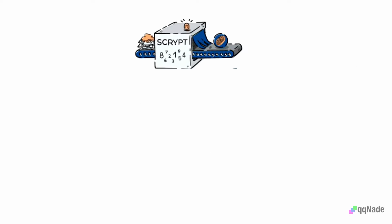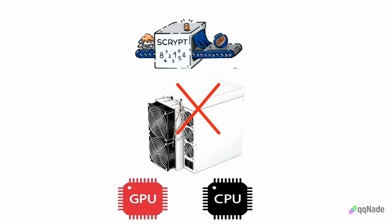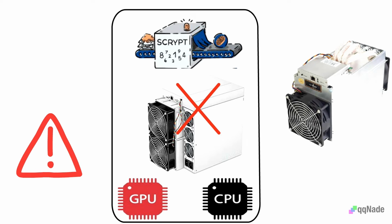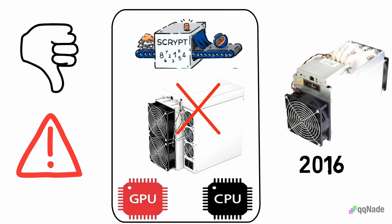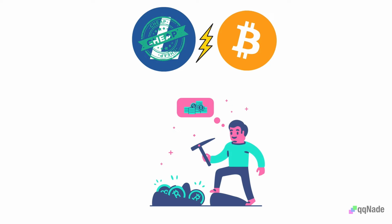Scrypt was chosen because the developers didn't want ASIC-based miners to dominate Litecoin mining. It also wanted to promote healthy competition between CPU and GPU-based miners. Unfortunately, this plan failed as the first Litecoin ASIC miner was launched in 2016. This meant that the plan of preventing large corporations from controlling Litecoin had failed. Today, Litecoin is a cheaper and faster version of Bitcoin, but its mining is controlled by a handful of tech companies.